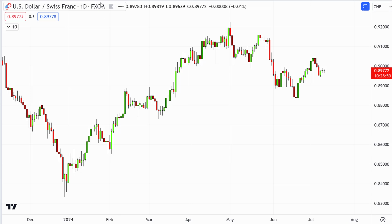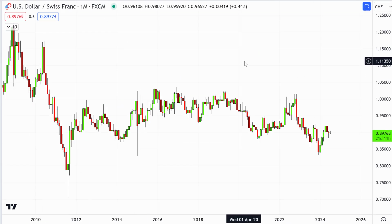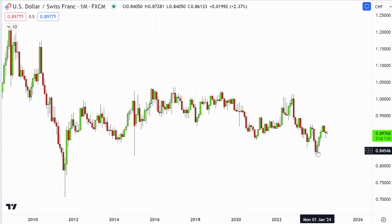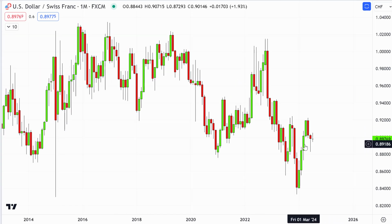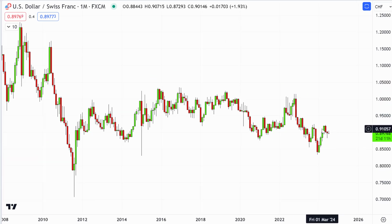So first of all, let's have a look at the monthly chart of the Swiss franc against the dollar. Reflecting what's gone on this year, since the beginning of the year, you can see we've had this pretty big run back up into this prior whole price action zone, where it's come up into there and it's just pulled back a little bit. So it's certainly backed off a little bit in that respect.